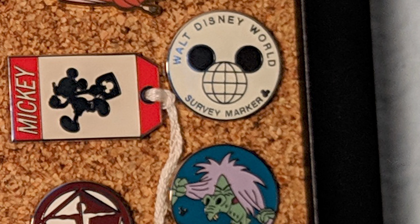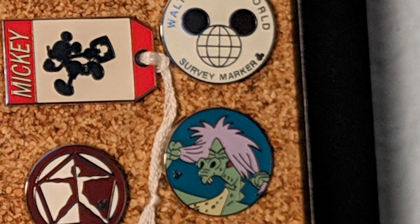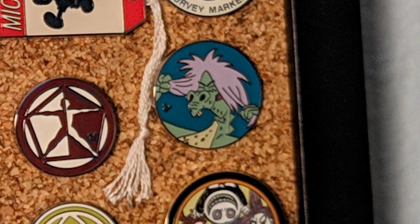And then this is a luggage tag pin that I have over here. It came from a luggage tag set, like a mystery luggage tag set. The one that I wanted out of that set was a Pluto one, which I did get, and you'll see it on my Pluto board, but I kind of like this Mickey one here, so I kept that. There's a Walt Disney World survey marker pin, which is, I believe, yeah, that's a Hidden Mickey. And then Madam Mim in her dragon form there.